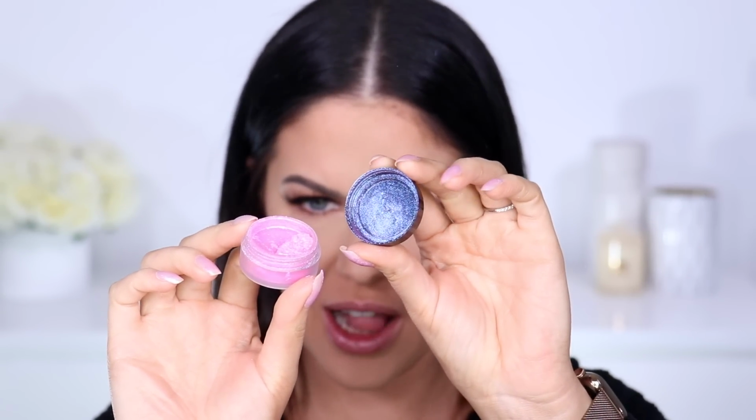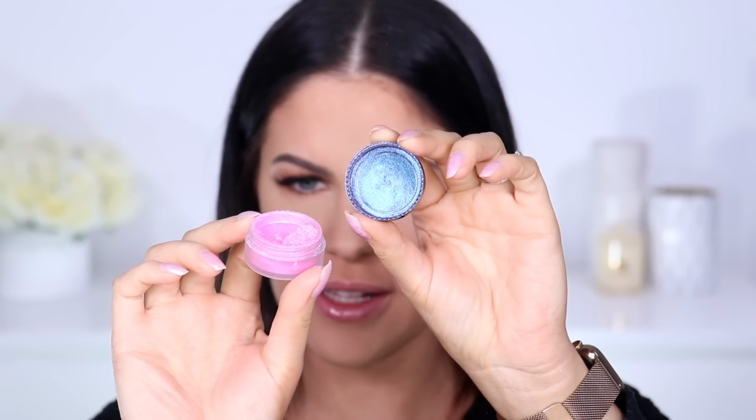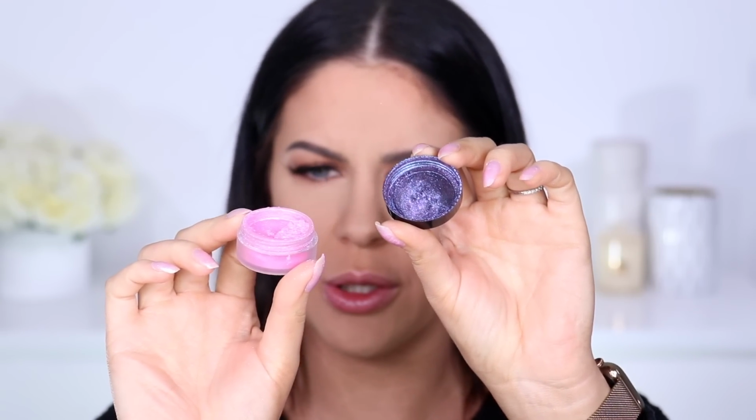You can kind of see it there. They change color. They look different in every single light. See how against the black it looks quite blue, and then in the jar it looks quite pink. They're very glittery, but they don't actually have glitter in them. The particles actually reflect light. They're so pretty. Again, another product that I'm super proud of.